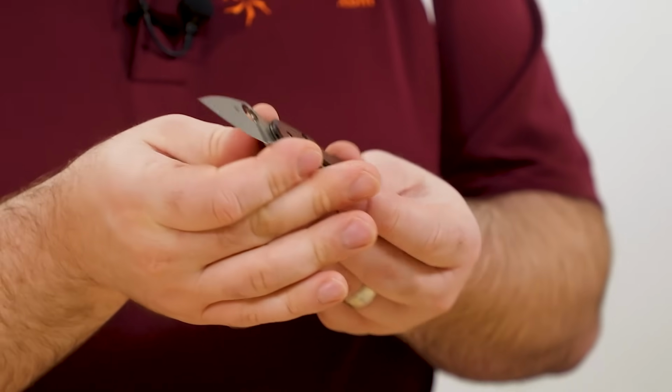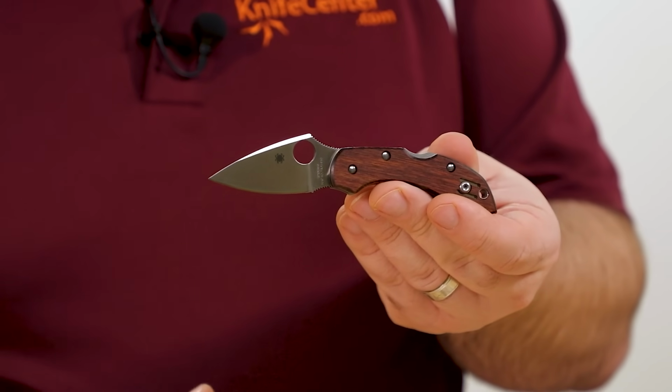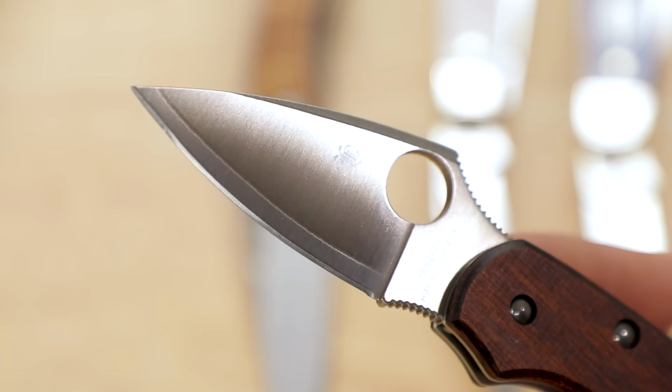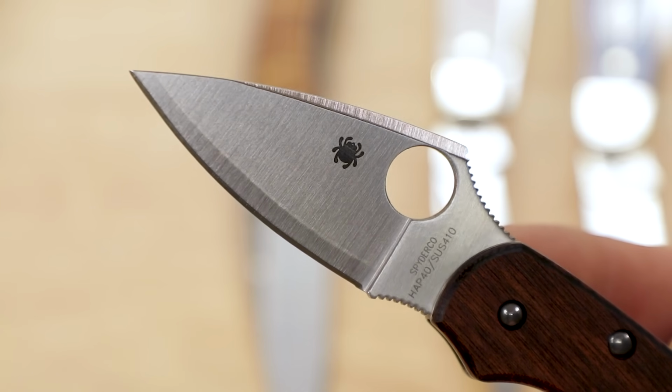Now, the blade itself is laminated with stainless outer layers and a HAP 40 core. Now, this is a powder metallurgy steel, but it is not stainless. So it's gonna give you good edge retention, but it can patina with time. And that's really in keeping with the classic character next to that Pakkawood. Once that edge starts to take on a little bit of color, this knife is gonna look even better.